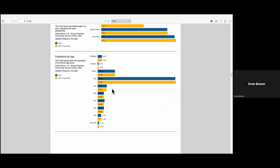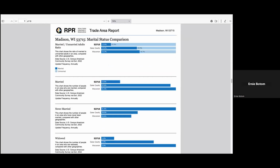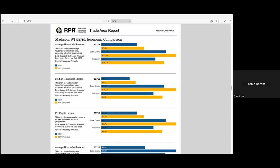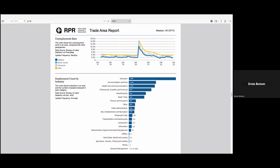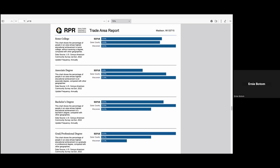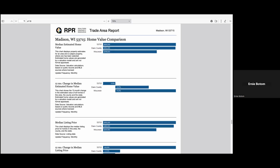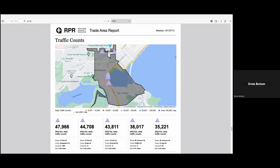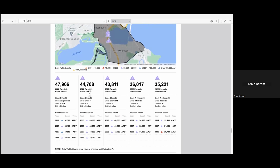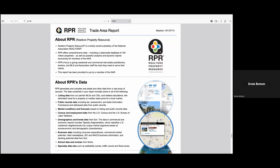So again, age groups, you can always see that there's going to be more older people, I guess, as we get further out there. You have marital status here, economic comparison, household income, per capita income, employment by industry. Here you have education levels, commute times, how people get to work, home values. And then here we have those traffic counts. So again, we can see what the traffic counts are on some of these key streets in the zip code. Here's a little bit about that RPR data.